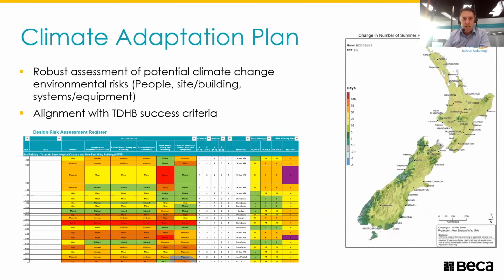Another key part of the new East Wing project was a really robust assessment of potential climate change impacts. So we developed a bespoke climate adaptation plan focused on the building and assessing future environmental risks using NIWA data, breaking the overall project down into risks to patients and staff, and to the overall site infrastructure, systems, equipment. And it did actually have a real impact on the overall design criteria. We changed the stormwater, rainwater design, peak design rainfall data, as well as the air conditioning summer cooling temperature data to align with future climate change predictions.